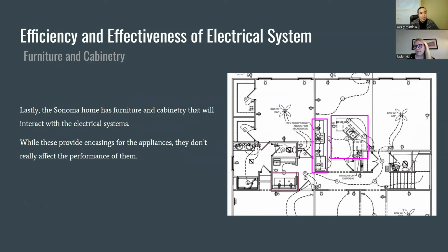And lastly, in the Sonoma home specifically, we can see some of the furniture and cabinetry that the electrical system runs in with. And while these provide encasings for the electrical systems, they don't really affect the performance of them.